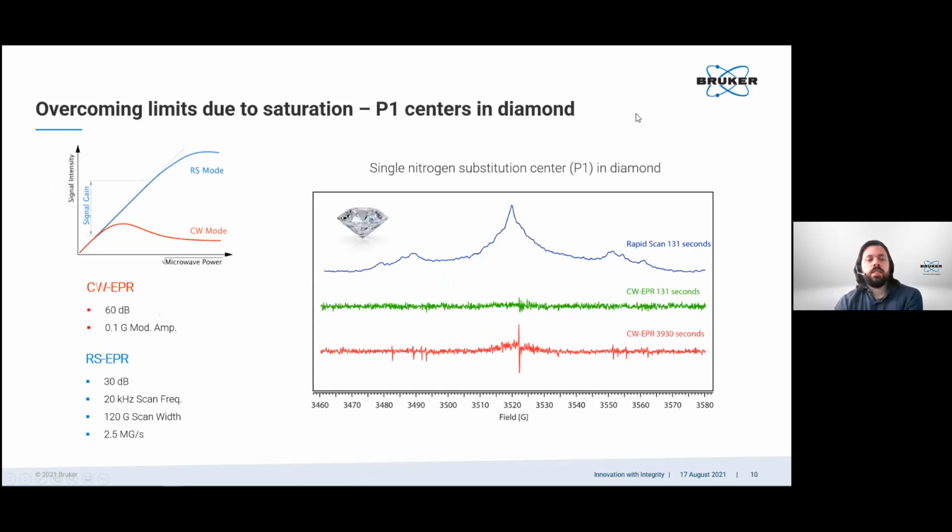Okay, so let's speak about the advantages of rapid scan. One big advantage is that rapid scan is far less prone to microwave saturation than CW EPR. And this is shown in this graph here, where the signal intensity is plotted as a function of the square root of the microwave power. And of course, one wants to operate under non-saturation conditions, so in this linear regime. And you immediately see that this linear regime for rapid scan is much larger than for CW EPR, which ultimately means you have a higher signal amplitude and higher signal to noise ratio in the same time window.